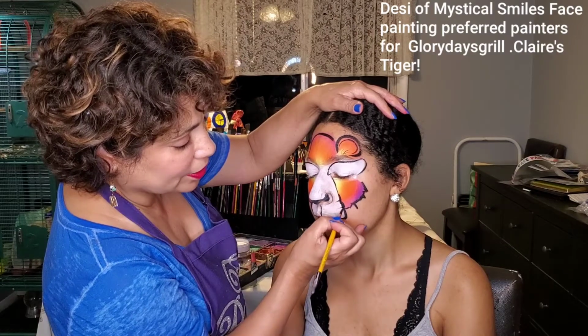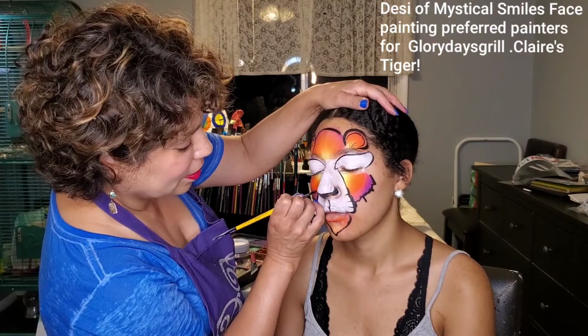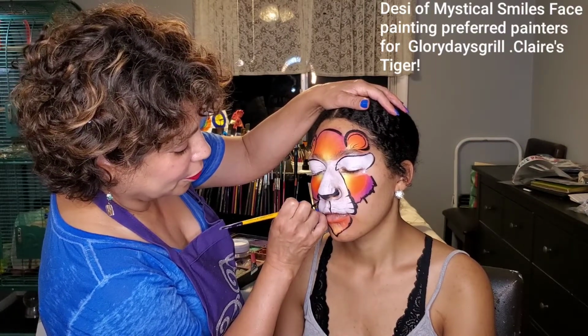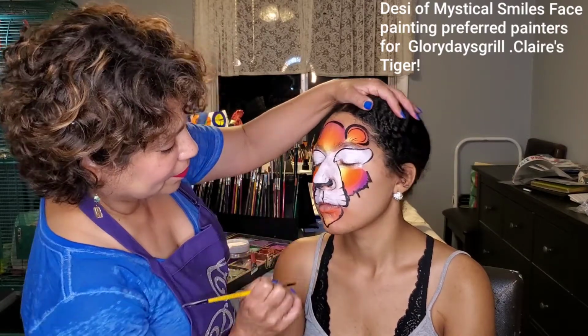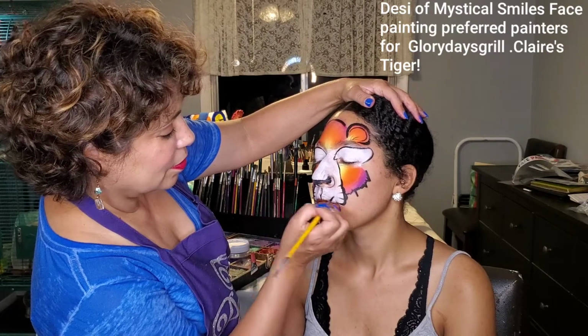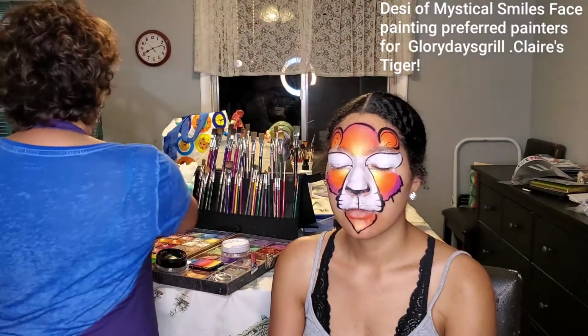Press and curve in. Press and curve in. See? Press and curve in. So you have got your muzzle developing there.